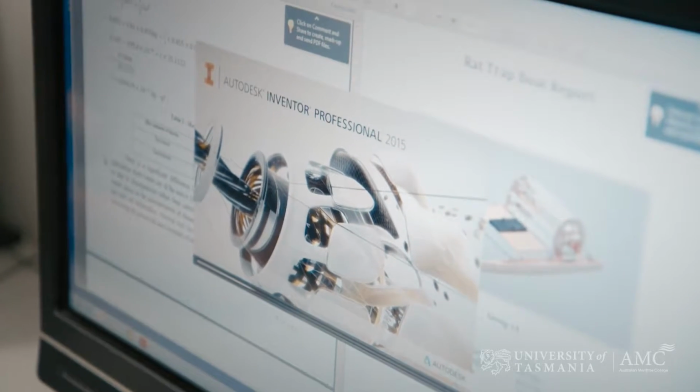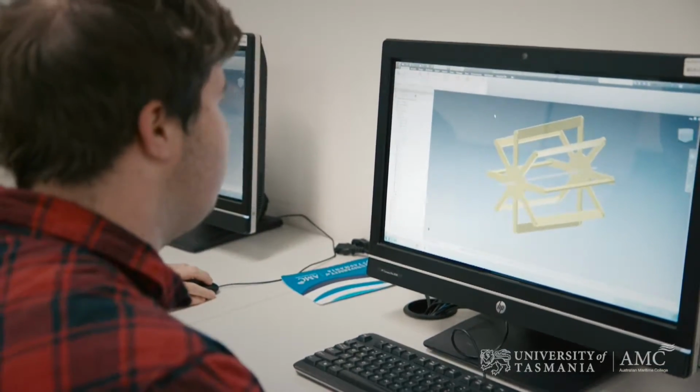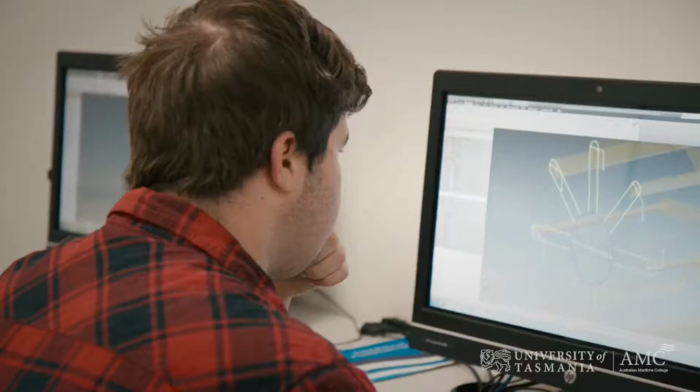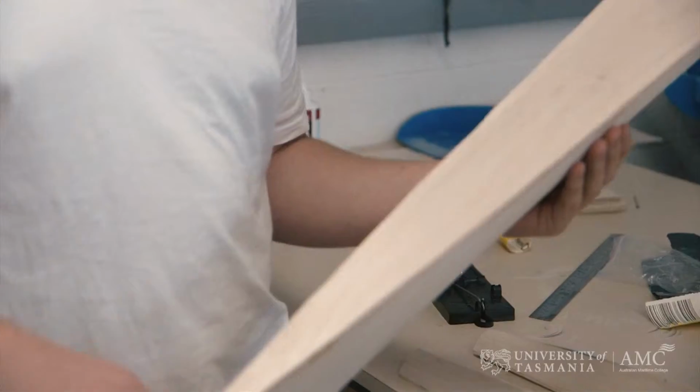At the moment we're using Inventor. It just makes it a lot easier being able to print things out. And the fact that we learned how to use CAD last semester as well really helps this semester, because we can just go in, it took us a couple of days to do all this for naval architecture. It'd be something I'll be using a fair bit throughout my career. It's just the fact that AMC teaches it, it's really helpful. It'll definitely help if it's on your resume.